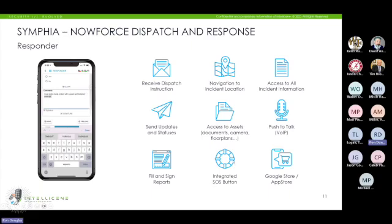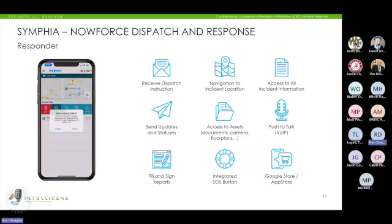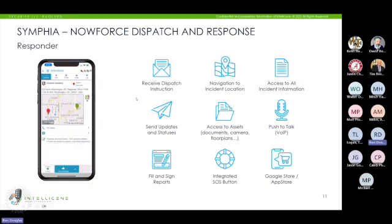Integrated SOS. The last part of this mobile app is an SOS button, which a responder can press if they find themselves in a challenging situation. They can put in a call for aid, and then their location will show up on the map with a notification to the dispatcher.